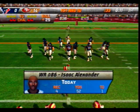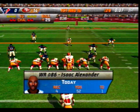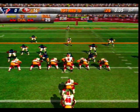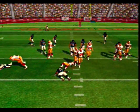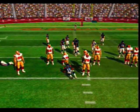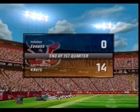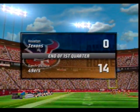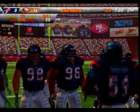First and 10. Ball on the 25-yard line. Number 48 lines up behind his fullback in the I. He hands it off. Madison is there for the tackle at the 23-yard line. We've reached the end of the first quarter, and the score is 14-0, 49ers. And we're ready to start the second quarter.